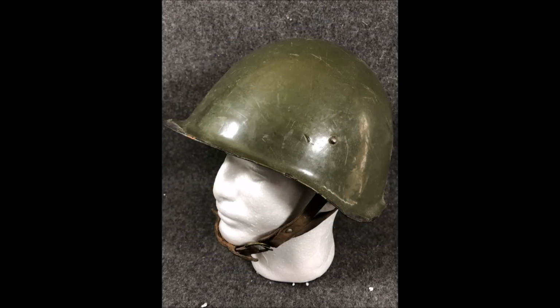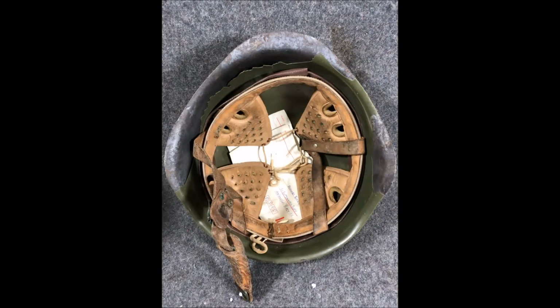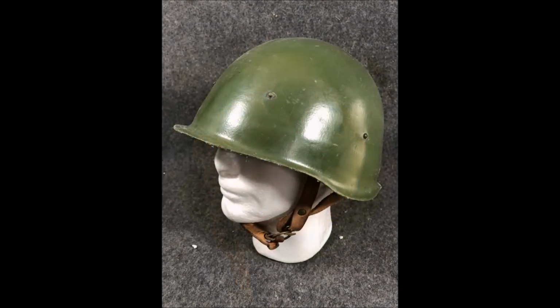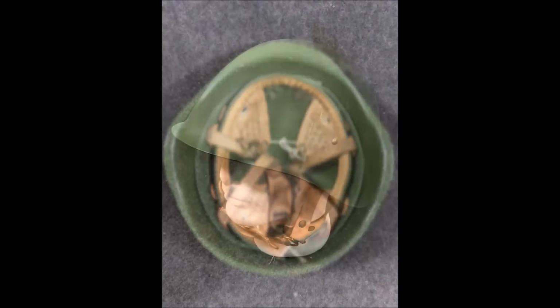Here we've got a pretty cool Hungarian M1970 helmet. This is one that I kept just because it's in rough shape, and it's got a letter that's still addressed to the soldier's family, and I haven't opened it, nor will I ever. And here's a Hungarian M1970, or M1950/70 is what I personally call it. It's a Hungarian M1950 helmet that was updated into the 1970 configuration. I thought it was pretty cool.